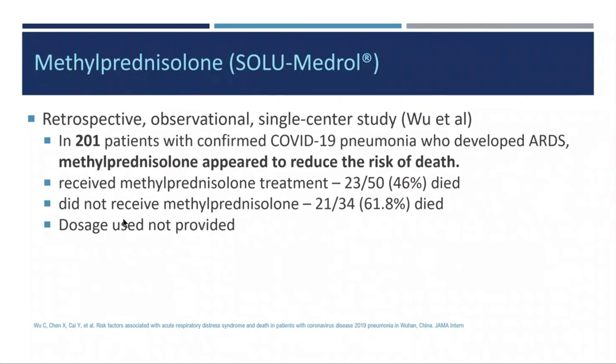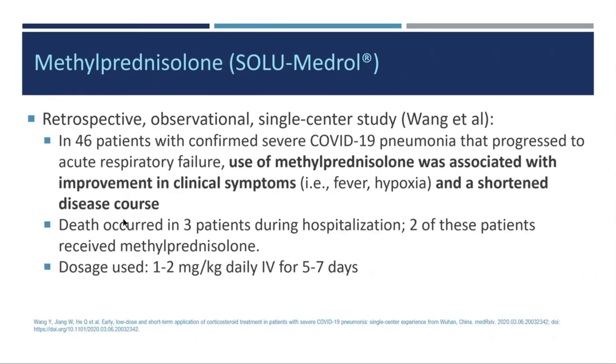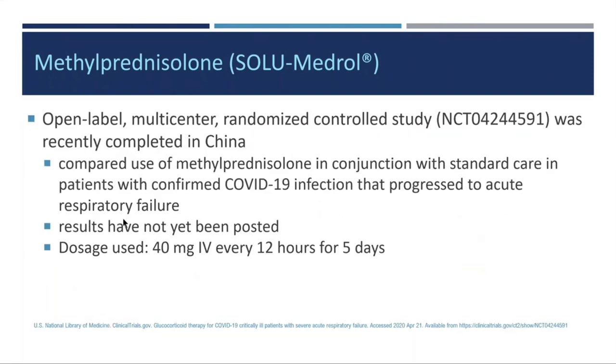It had 201 patients, and they found that methylprednisolone, or Solu-Medrol, appeared to reduce the risk of death, but the dosage was not provided at that time. Another retrospective observational single-center study in China with 46 patients found that the use of methylprednisolone was associated with improvement in clinical symptoms and a shortened disease course. And again, another study in China is going to compare use of methylprednisolone in conjunction with standard care in patients with confirmed COVID-19 infection.